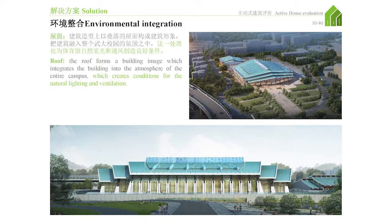Second, we focus on functional flexibility. For example, a size of 22 meters by 42 meters is set as a multi-purpose field, which can arrange various activities. The retractable and temporary seating can increase the flexibility of the space. The surrounding rooms for teachers and students can be converted according to different requirements.